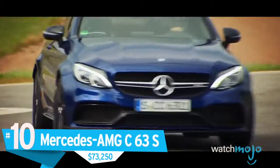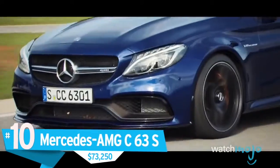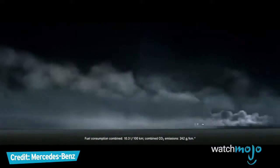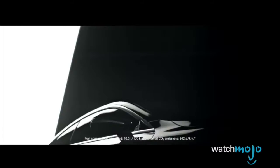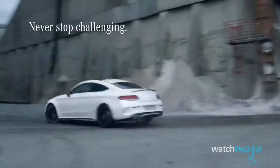Number 10. The Mercedes-AMG C63S, $73,250. Borrowing its raison d'etre from its big brothers, the E and S-Class, this sedan is the mob boss in a pinstripe suit. It's smooth, cool, and sophisticated. But don't be fooled, it's also got muscle.